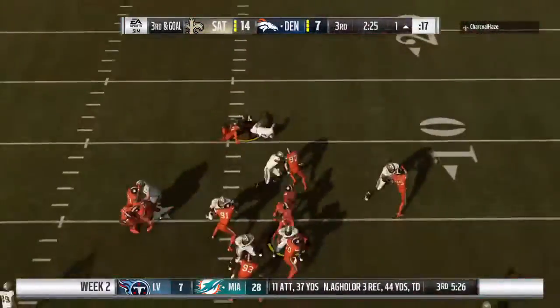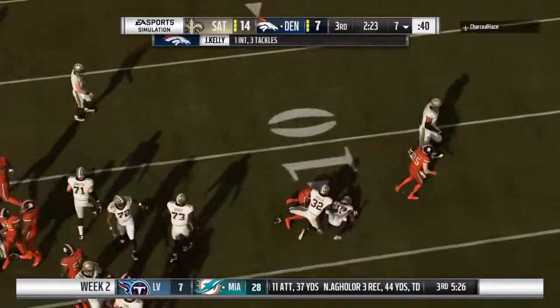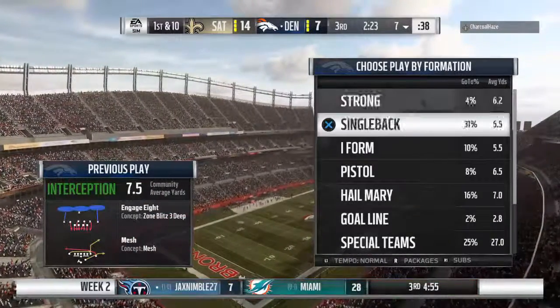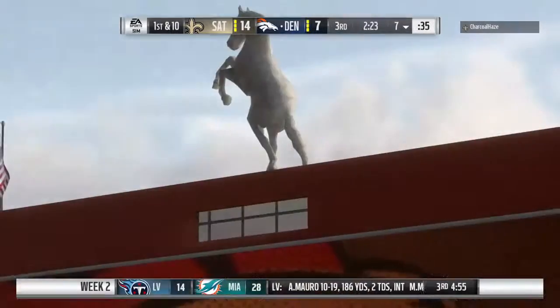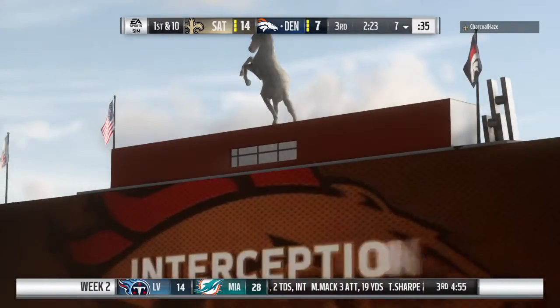Into heavy traffic, and it's intercepted. Picked off down near the 5. And a big turnover there as his guys will get the football back. First possession of the 3rd quarter, an interception, so maybe a second-half tone setter. Indeed, and not the tone they wanted to set.